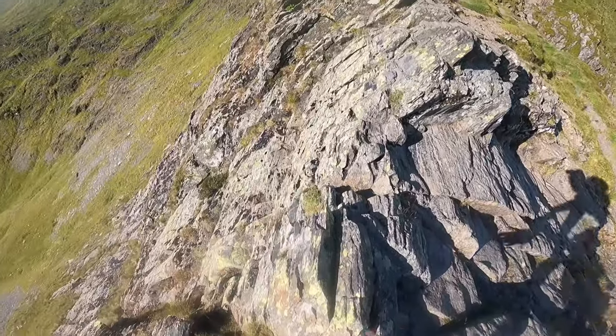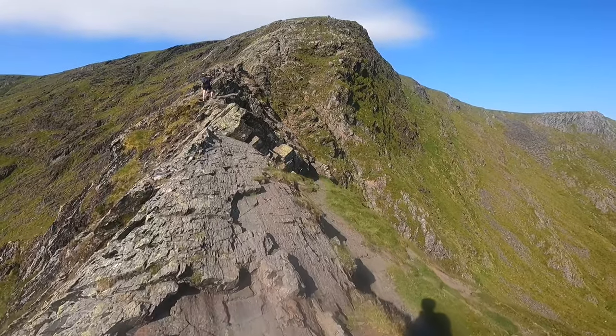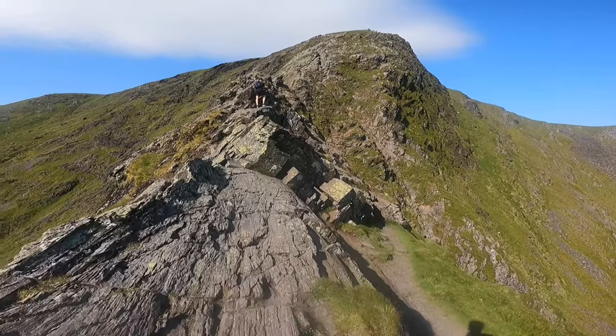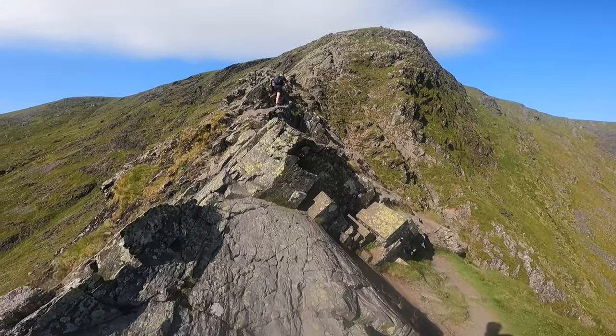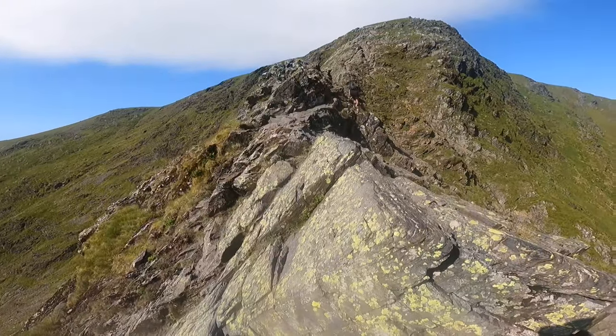There's another ridge walk up Blencathra, and it's called Hall's Fell Ridge, but it's nowhere near as exposed as Sharp Edge. Like I said at the beginning, you can make this walk as easy or as difficult as you want. There's a path to your right hand side here, or you can go over the rocks. It's up to you.